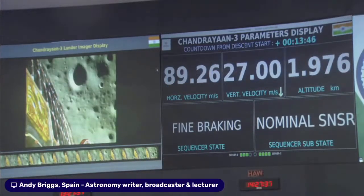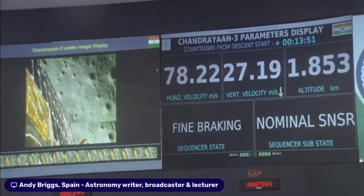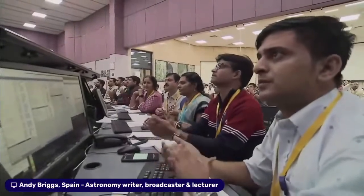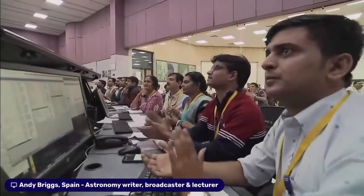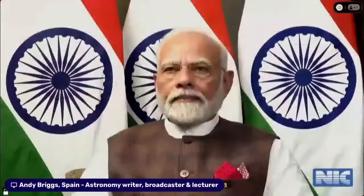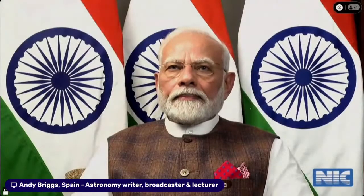Very exciting. Yeah, I'm looking at those craters on those images. Well, it seems to be coming down between them, which is good. Look, it's definitely not over a big crater. I'm going to be really interested to see exactly where the landing site is. So I can find it on the map.